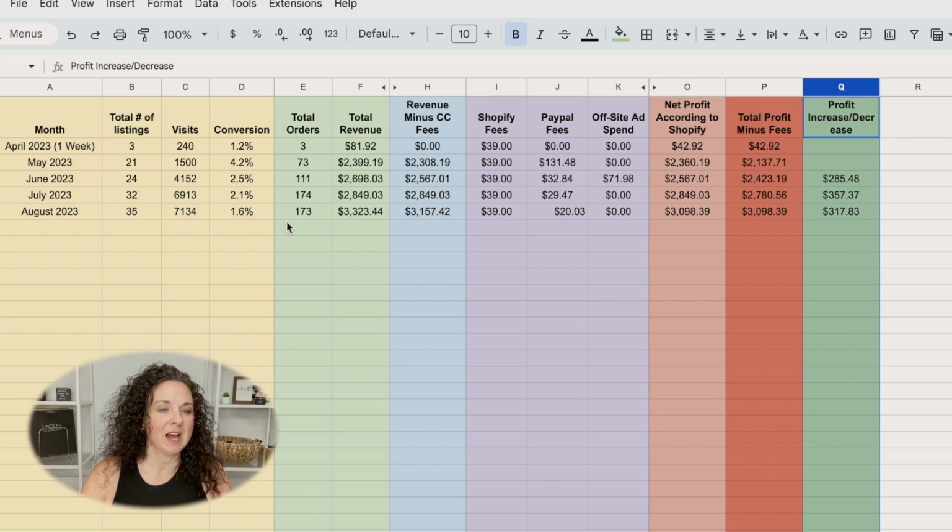We will see. Total number of orders, basically the same month over month, 173 versus 174, but the revenue went up by quite a bit, $3,323.44 during the month of August. The credit card fees taken out of that make it $3,157.42.